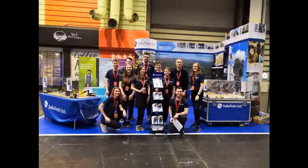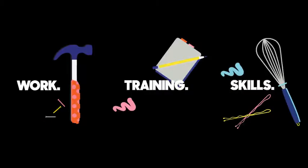Chartership is a professional accreditation that you might need to get certain jobs, and it's a key aspect of the graduate scheme that I'm on. Finally, I want to stress that my career path isn't the only one available to you, both to become a chemical engineer and also to work in the nuclear industry in general.